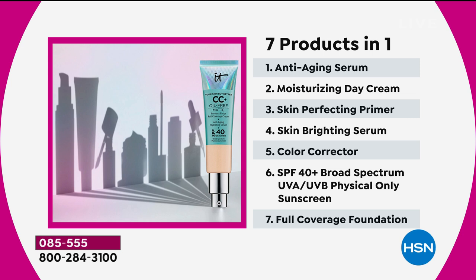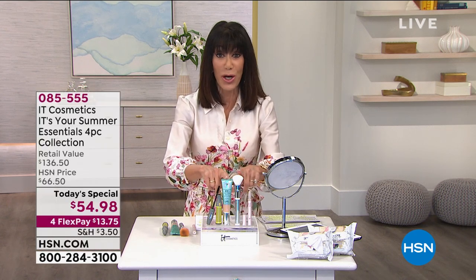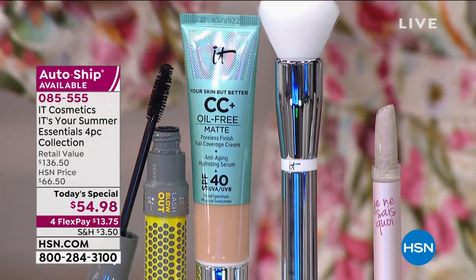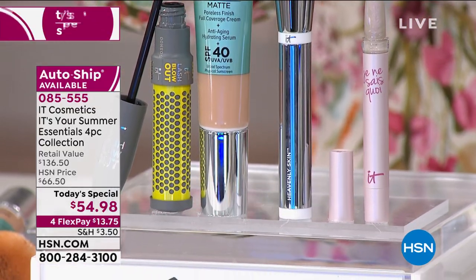So $39.50 alone for just your brand new, and this is a brand new, it's all oil free. It is matte. $48 brush that goes right along with it. And if you're someone who's never really put a lot of focus or a lot of interest into brushes, really think about this, because Cindy, it does make a difference in the overall application.